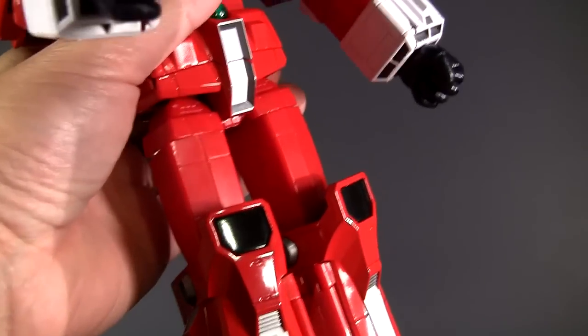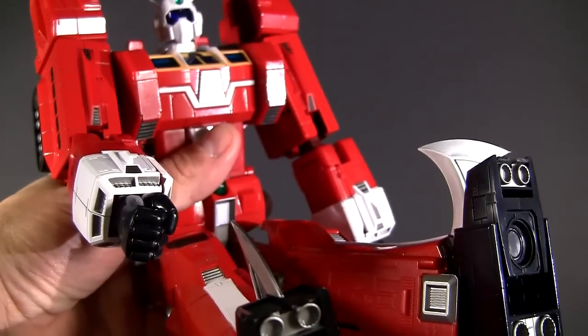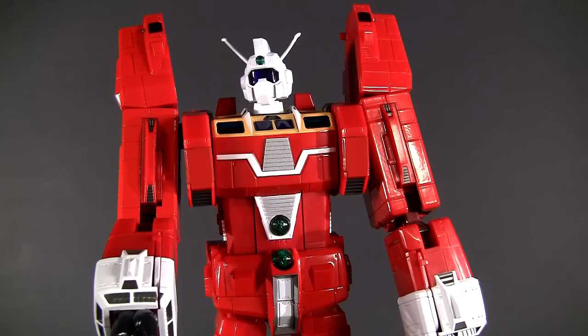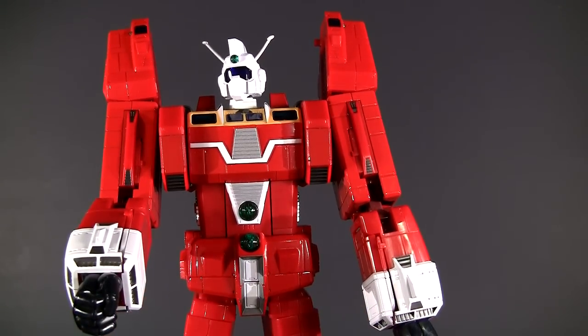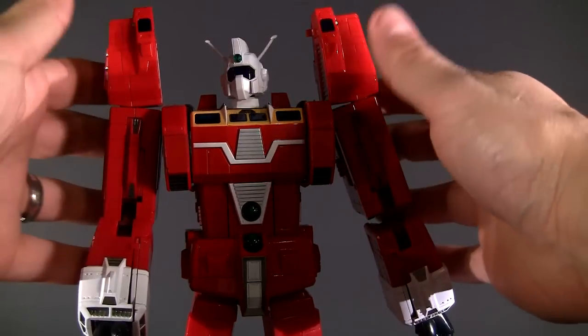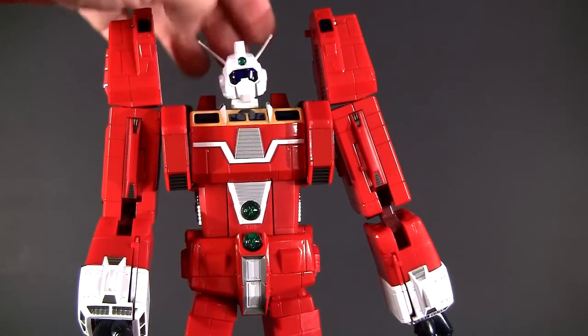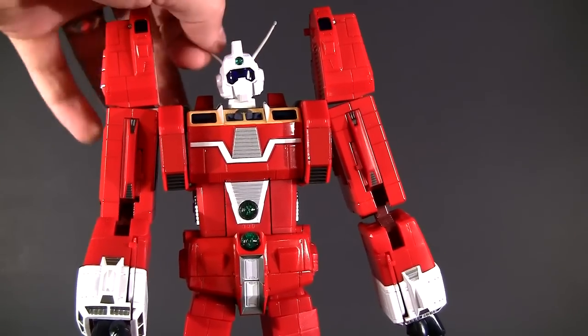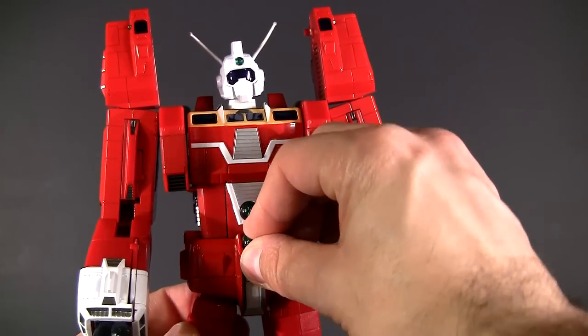You can actually have them sit. Right? This comes down and allows you to have him in the sitting position, as he's shown in a lot of pictures. Now, he is known to be not the most stable figure, but I haven't really had any issues with him toppling over as long as I balance him before I stand him. And you got to make sure these little things are out. I always forget these. All right. And I love the fact that his crotch can spin around.